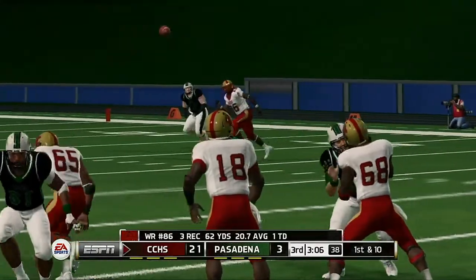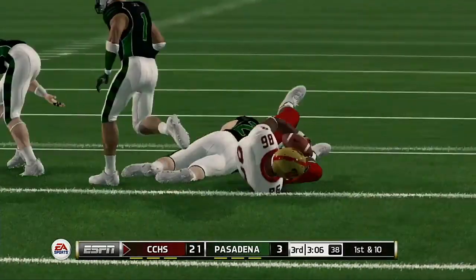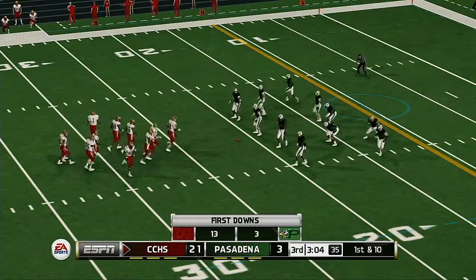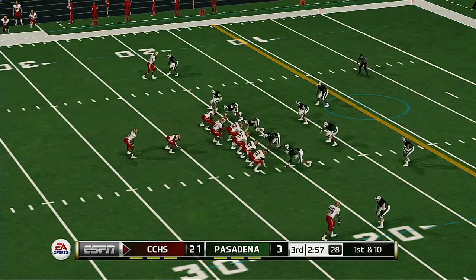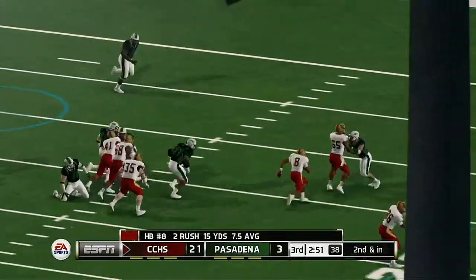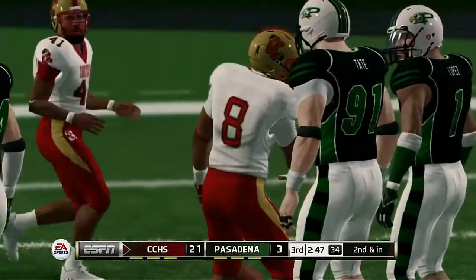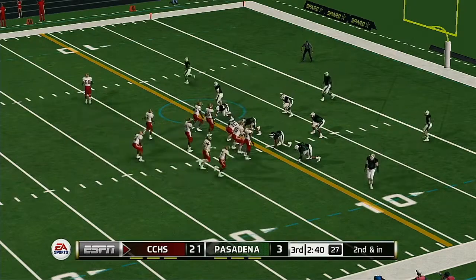Quick pass, and he's tackled in the open field. He made a really good move at the line of scrimmage. Sometimes all you need to do is throw off the defender's timing just a little bit at the start of the play. Here's the eighth play of the series. This guy just made those 10 yards look easy. That'll make it second and inches. So it's second down, and they're only about a foot away from picking up the first down.